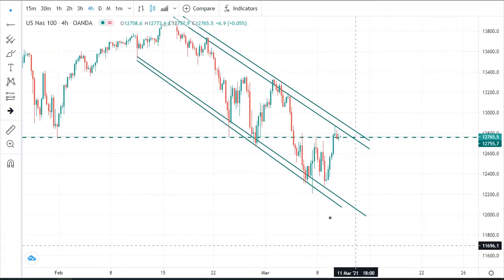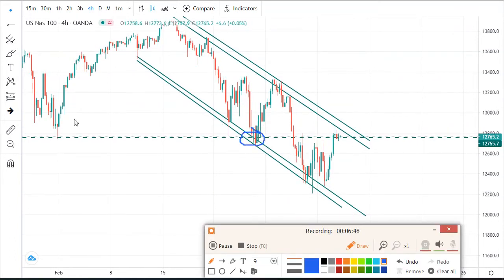The market respected this point several times, but broke, retested, went down. Here the market came and respected. Even now the market still respects this point. You can see that this point is very strong, guys.